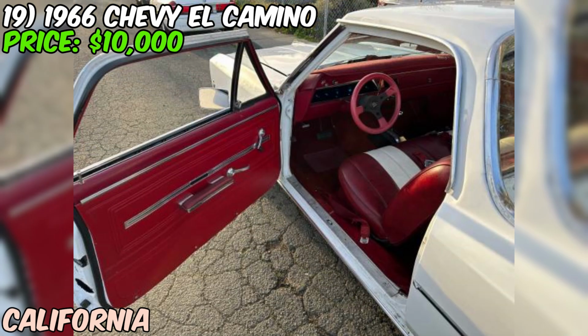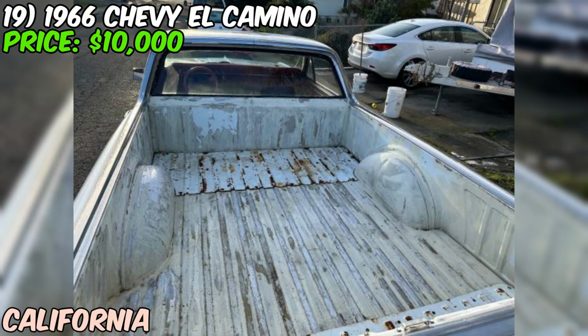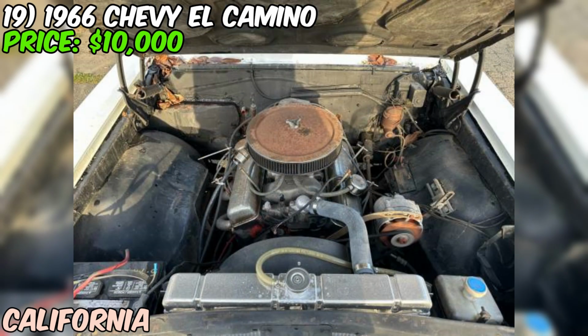19. We're checking out a pretty sweet 1966 Chevy El Camino for $10,000, and this one's got an interesting story with 30 years of single ownership. That's always a good sign. Let's dive into what makes this El Camino special. It's running a 327 V8 paired with a turbo 350 transmission, a reliable and peppy combination that's perfect for these vehicles. The sellers added some nice upgrades over the years.